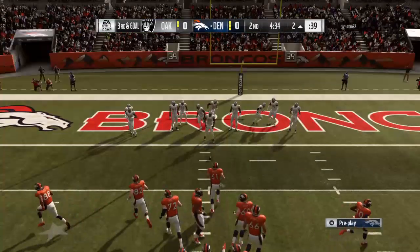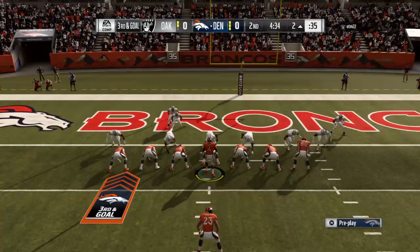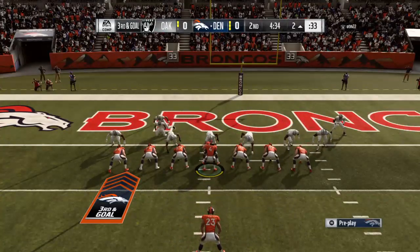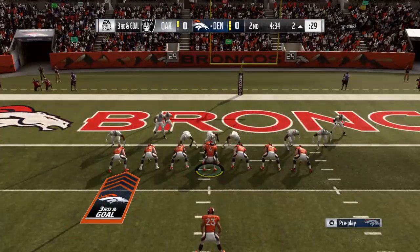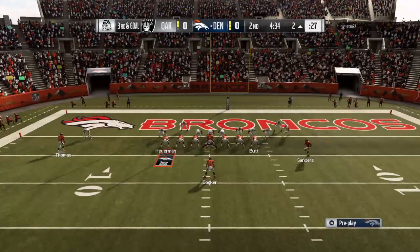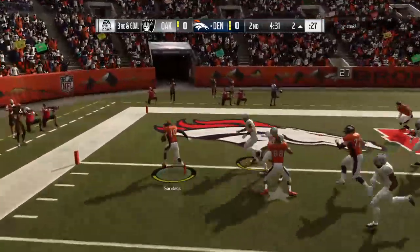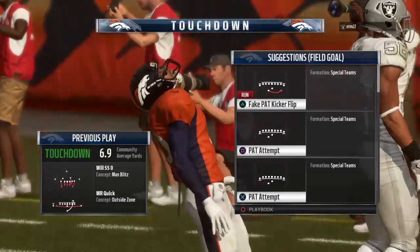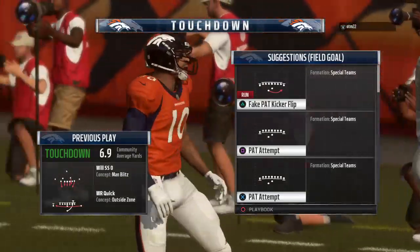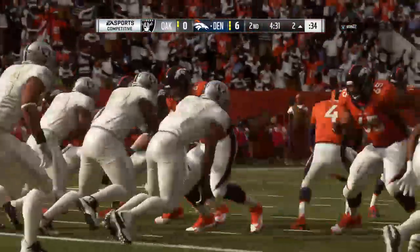They've been denied touchdowns in the red zone twice already. Here comes 3rd and goal. Oh, how about this call down near the goal line? And he'll get in. Touchdown, Denver. Emmanuel Sanders taking it in from 2 yards out. And the Broncos are in for 6.